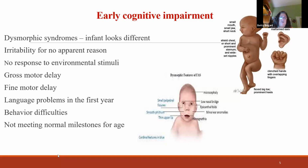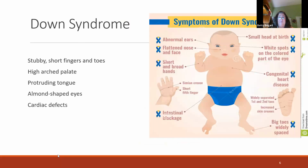Of course, language, you're going to see they may not be able to say mama or dada. And again, what's this going to do to a child that can't communicate? They're going to have behavior difficulties. Why? They can't communicate and they're not going to be meeting their milestones. So Down syndrome is one of those cognitively impaired children. And again, they are mild to quite severe. Mild Down's children are trainable and can go off and live on their own and get jobs. Go to college, some of them can, with some extra help.